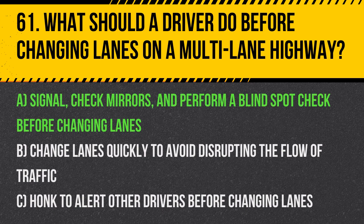Answer: A. Signal, check mirrors, and perform a blind spot check before changing lanes. This ensures the maneuver is performed safely by making the driver aware of other vehicles in adjacent lanes.